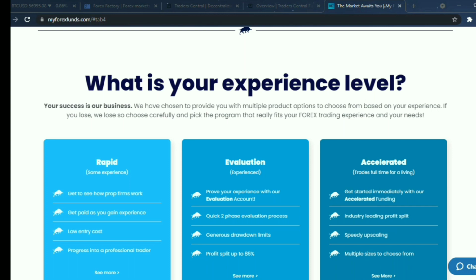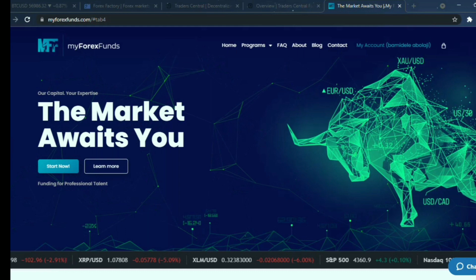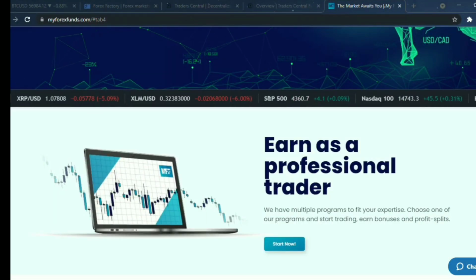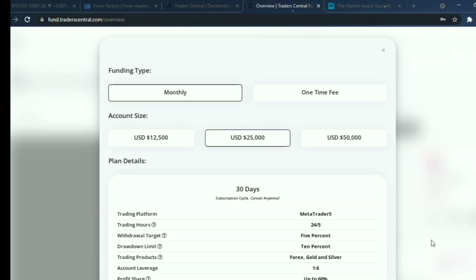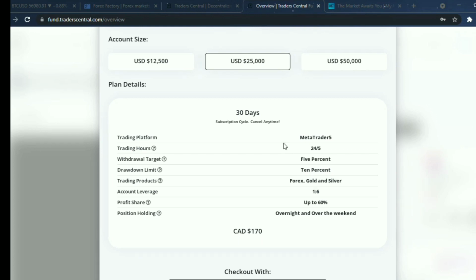But if you can't wait for evaluation and you need cash and you want to trade and make money, my advice for you is to go for TCF, Trader Central Fund, because it's a live account. The major issue a lot of people have is this leverage, 1-to-6 leverage. But one good thing about this is they have achievable targets. Let's say you're risking 0.5% per trade, you should be able to get it in a month if you're a consistent trader.